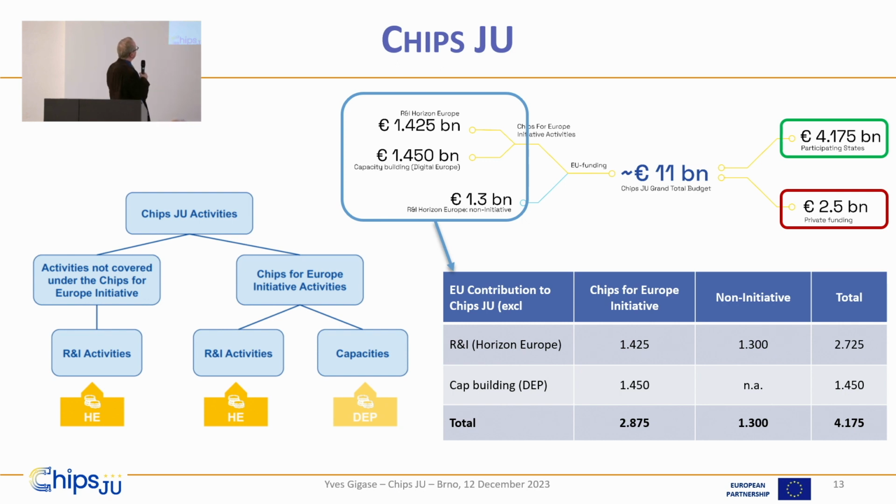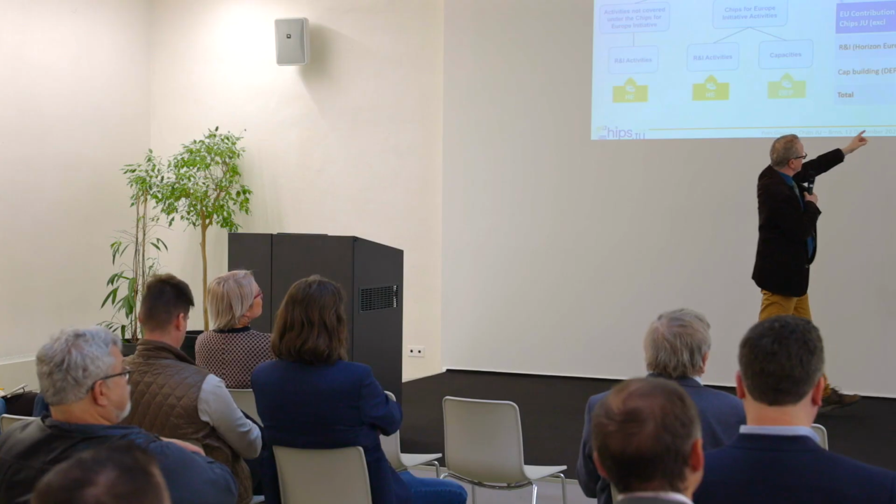initiative. The not covered, the non-initiative as we will call them, are mostly R&I activities, while the initiative is R&I and capacity building. That's one thing you have to keep in mind. Our work program becomes quite complex because of that. So you will see that there is an initiative part and a non-initiative part. Then you have to see, okay, what is in for the initiative part? For the initiative part, we have this column here.